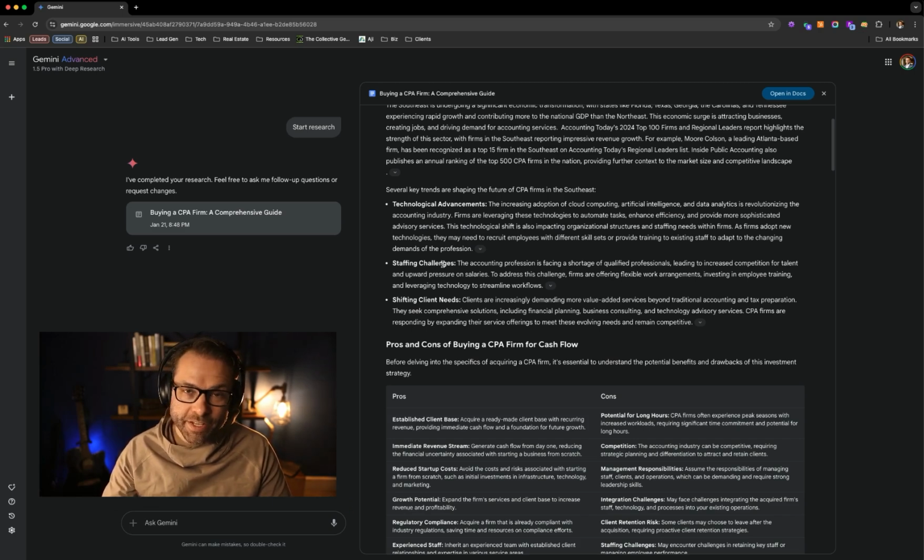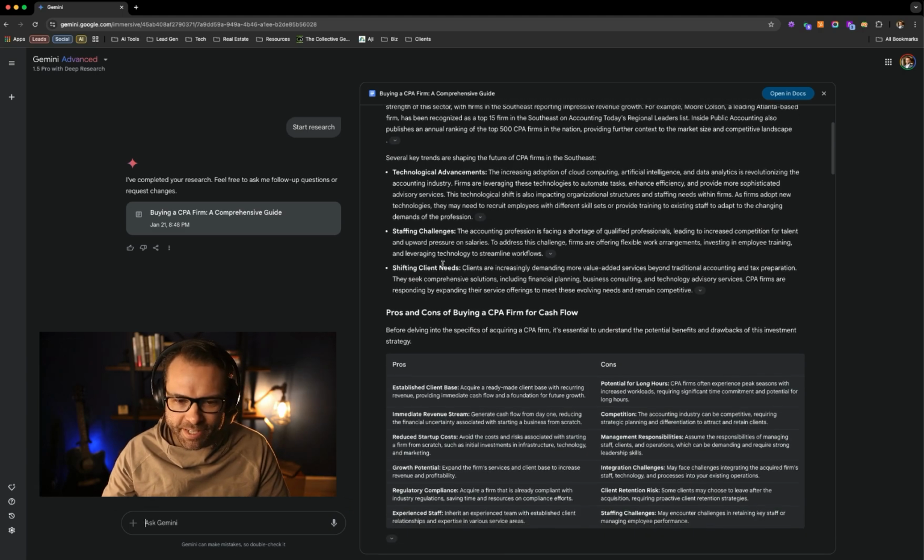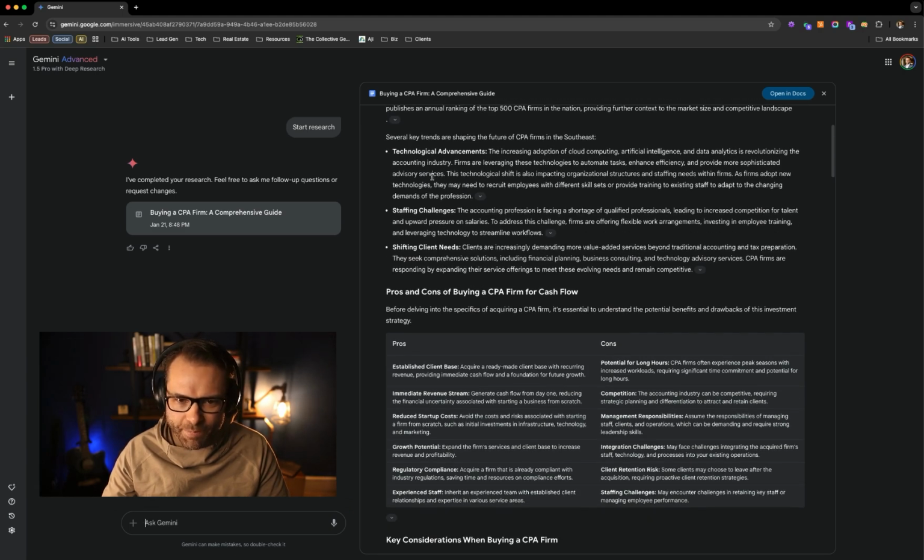Honestly, this I think could be a good area for potential disruption with AI. I don't want to get too far ahead of myself, but it's definitely an interesting concept on bridging the gap between technology and the staffing challenges that the industry faces. It talks a little bit about shifting client needs. Obviously, changing tax codes is always something to consider. So that makes a lot of sense.